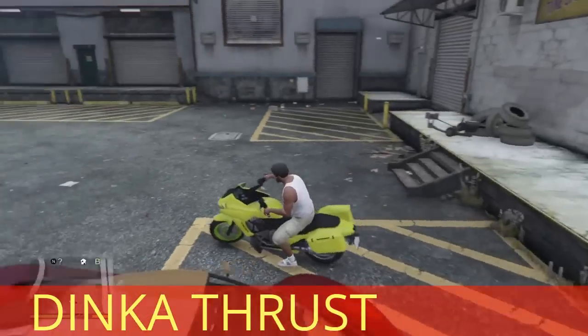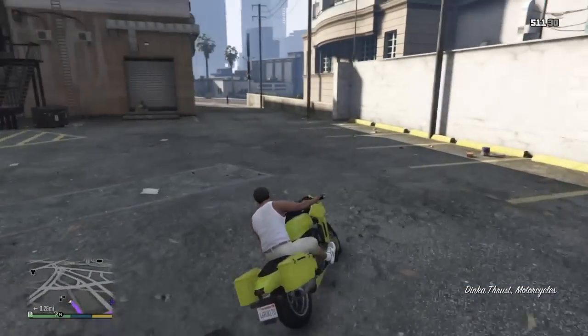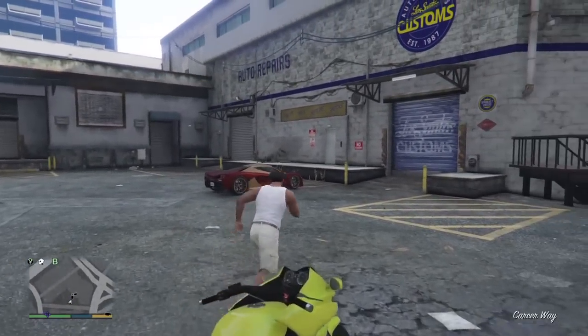I think you could do this online. No, I don't think you could do it online, but do it for the Los Santos Customs. Maybe you could do it online, but I don't think you can. Anyways, I'm going to drive this bike around.